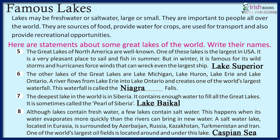8. Although lakes contain fresh water, a few lakes contain salt water. This happens when its water evaporates more quickly than the rivers can bring in new water. A salt water lake located in Eurasia is surrounded by Azerbaijan, Russia, Kazakhstan, Turkmenistan, and Iran. One of the world's largest oil fields is located around and under this lake.